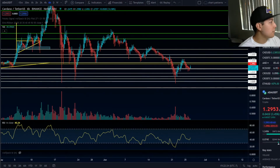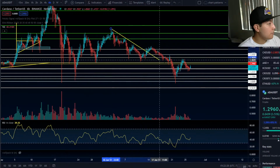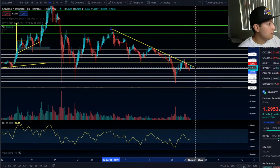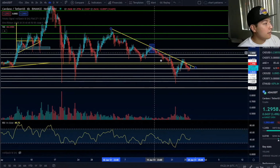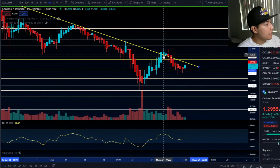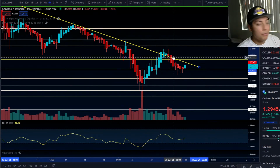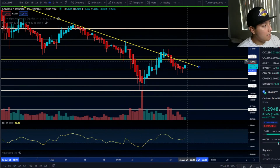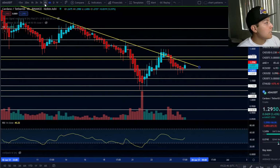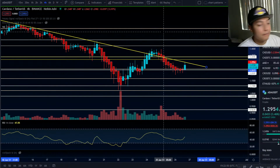We also see that we're having this downward sloping resistance, from right here to right here. We're starting to run into that right now. If you look at that, boom, rejected. Here, slight movement above, but then rejected here, just a bunch of resistance. And now we hit it again, and we're getting another slight rejection. This was a 6-hour chart, and on the 4-hour chart, same thing.